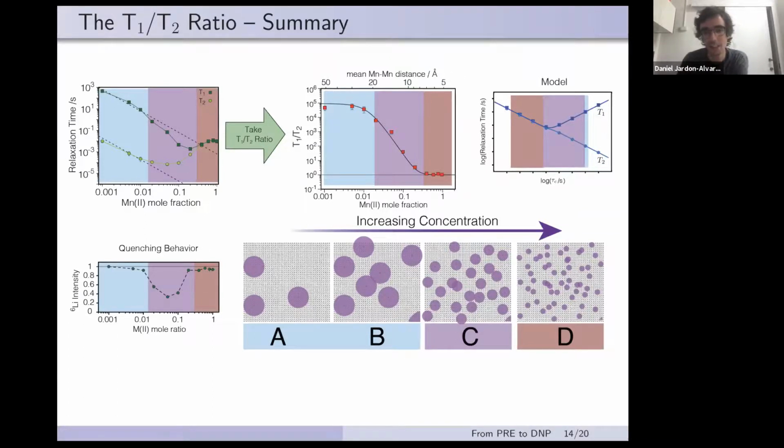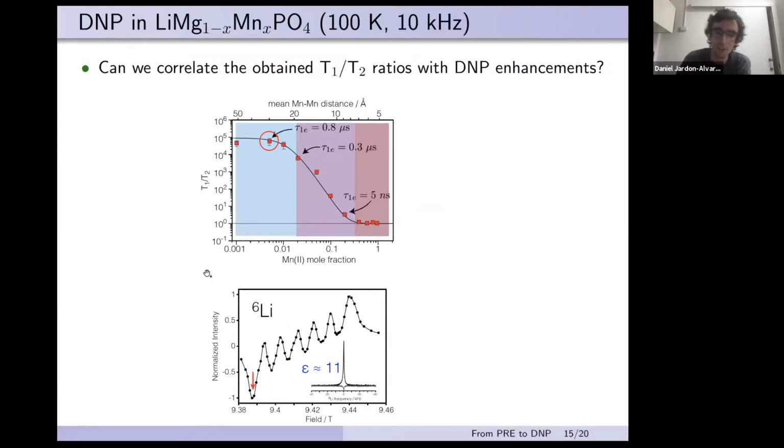Okay, so at the beginning, I said I wanted to talk also about DNP. So we know, and I will talk about it in more detail in a second, that for good DNP enhancement, we need long electron relaxation times. So if we try to do some DNP on one of these samples, we would choose a sample where we have low concentration, because here the electron relaxation times are longest. And I'm showing you here the field sweep profile that we measured for this particular concentration. And we get a moderate but nice enhancement of about a factor of 11.